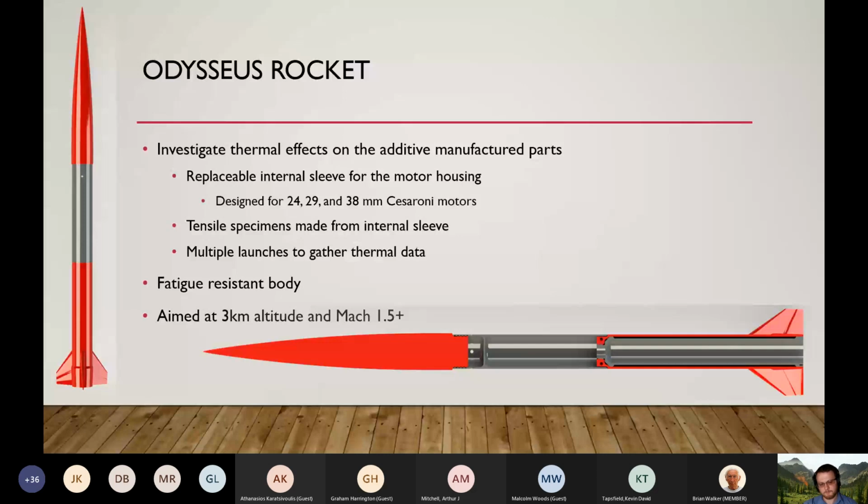Of course, these multiple launches required a fatigue-resistant body, and as we all know, fatigue resistance means weight. Unfortunately, that meant that the initial design of the rocket was aimed at 3 kilometers and Mach 3, but that had to be reduced to Mach 1.5 after the fatigue resistance was applied. It also is a slight issue that the rocket was going so fast. Of course, the thermoplastic PLA that's used has a glass transition temperature of about 60 degrees. And when the rocket's traveling at Mach 1.5, the stagnation temperature on the front of the rocket nose cone becomes a significant structural factor.